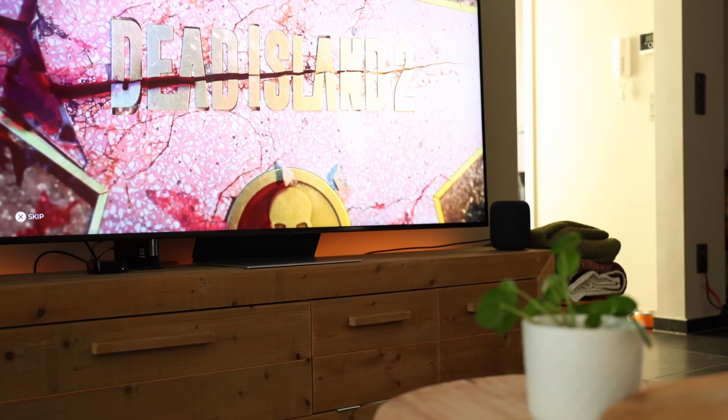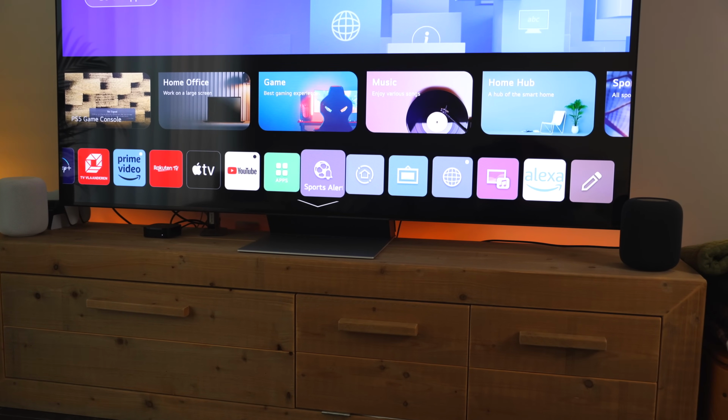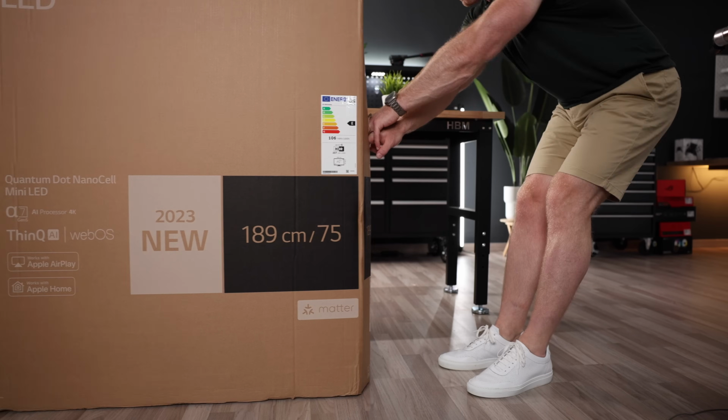The QNED Mini LED 86 ticks all of those boxes. So when LG reached out to me to review this thing for you guys, it was an absolute no-brainer. So let's have a look at all the things it brings to the table. First of all, it's definitely big enough.